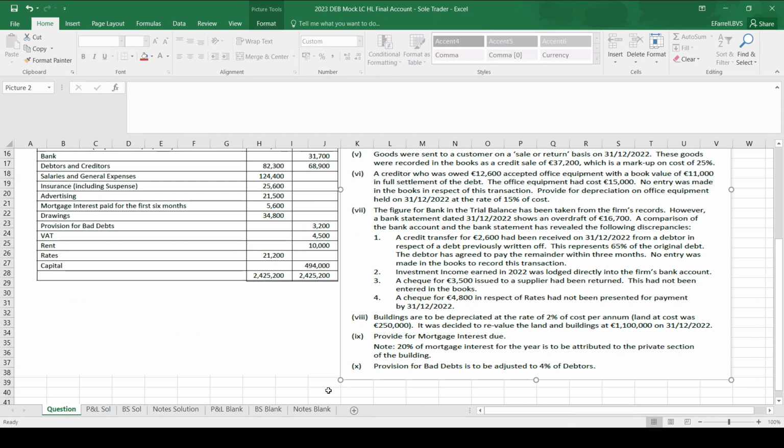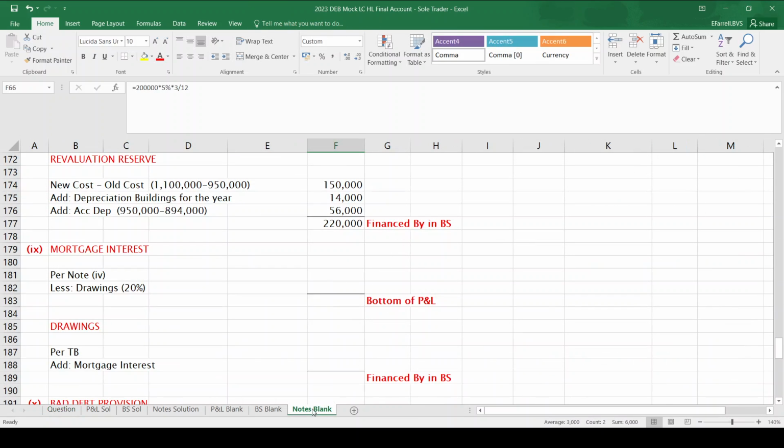And then it says 20% of the mortgage interest for the year is to be attributed to the private section of the buildings. Okay, so because this is a sole trader, sometimes they pay stuff from the company accounts or from their own accountants. That's not the company expense. So when that happens, we just take it out of the expense and we add it to drawings. So this time it's to do with mortgage, so we're going to take it out of mortgage and add to drawings. If they paid insurance for the private section of the building, we would take it from insurance and add it to drawings. So it's 20% of the mortgage interest.